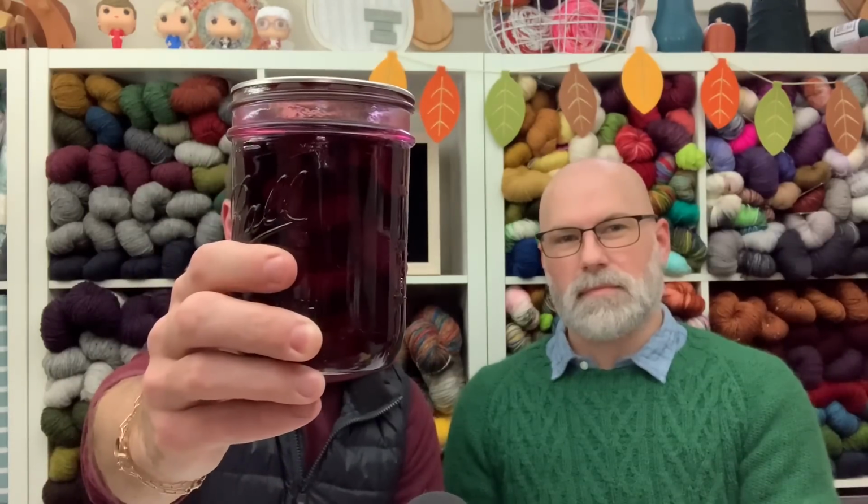In the pickling liquid, we put slices of fresh ginger and black peppercorns, and then bring it to a boil for 5 minutes, let it steep for 15, and then strain it out and use that as the pickling liquid. But so there's beets and sliced onions in there, and they are really tasty.